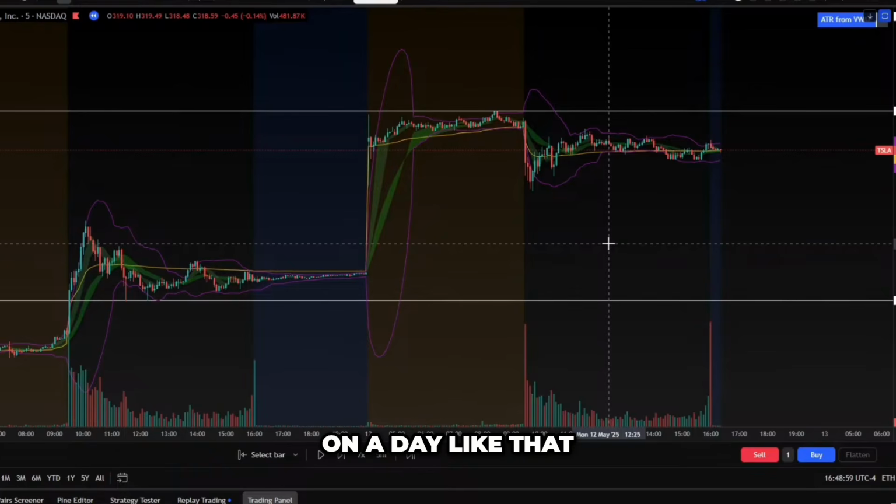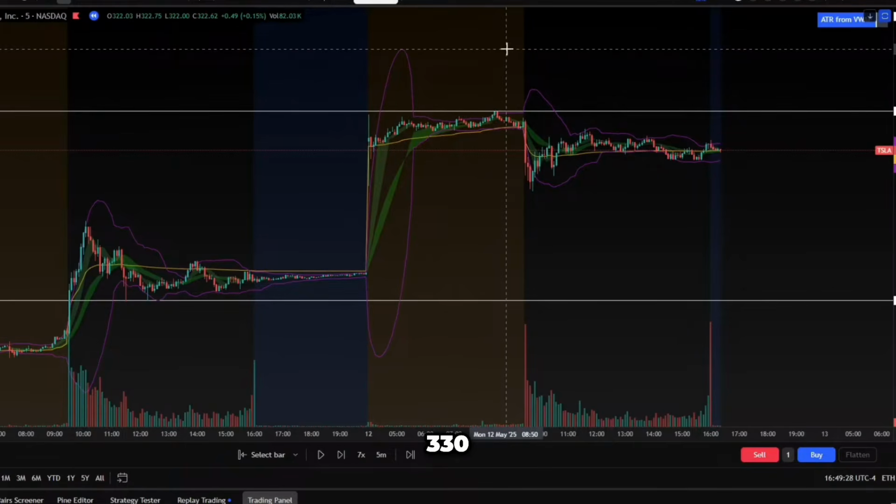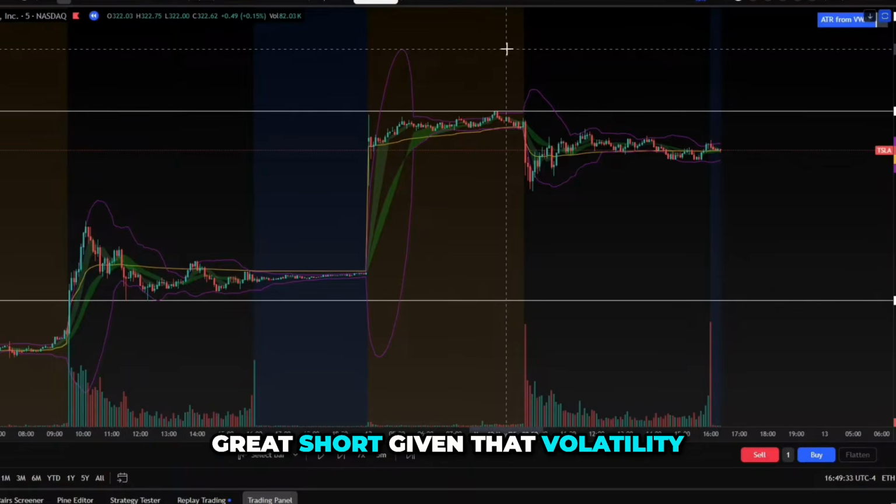So on a day like that, what are the types of setups that could happen, right? You could either try to buy a first move down in a fast way, or you could wait for a consolidation break. That's typically two, three hours off the open towards the end of the day. That could be a really good setup. Or if we have a really fast move above the pre-market high, let's say Tesla broke this 323.50 and went to like 330, 332 straight off the open, that would be a great short given that volatility.